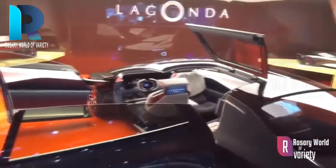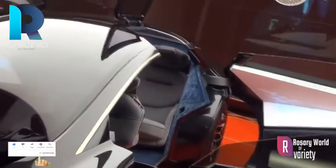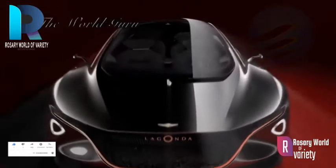The doors open up out into the roof, so passengers can walk into the car and stand in front of the seating before sitting down, instead of having to get in, and the front seats are able to spin around to look towards those that are sat behind.